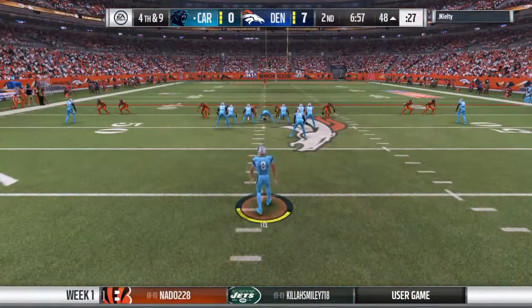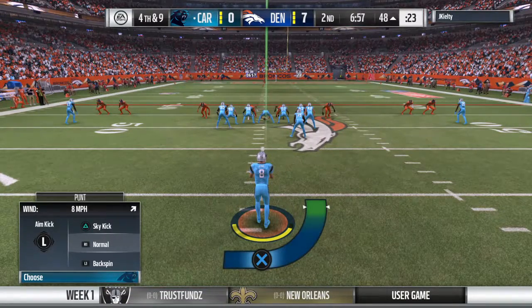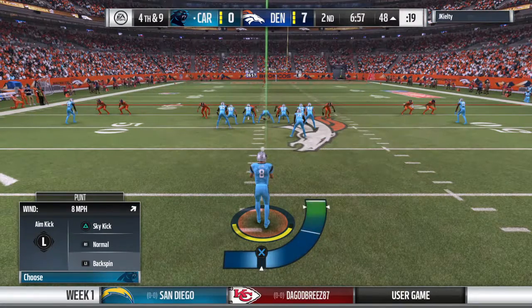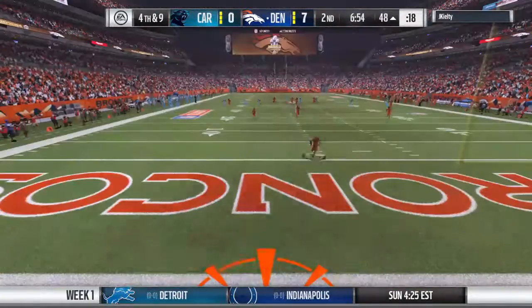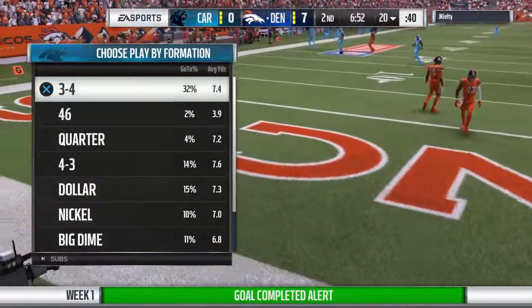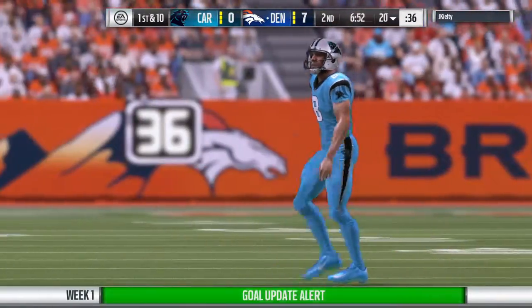Here's 3-time All-Pro Andy Lee to punt it away. Emmanuel Sanders deep for the Broncos. They'll send this away into the Rocky Mountain night, and it's a good one. And this is going to carry well into the end zone for a touchback. And Denver getting set to take the field.